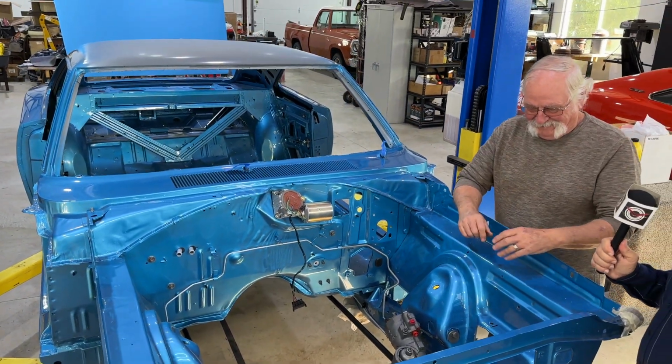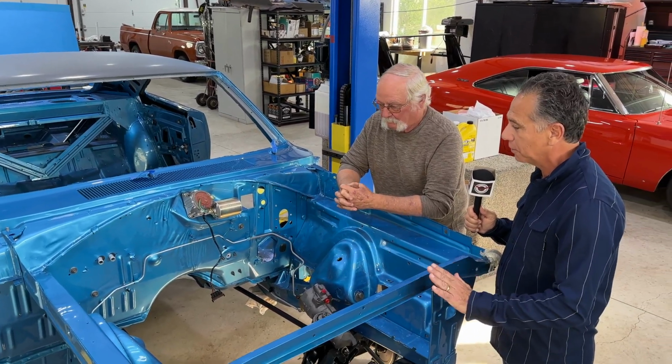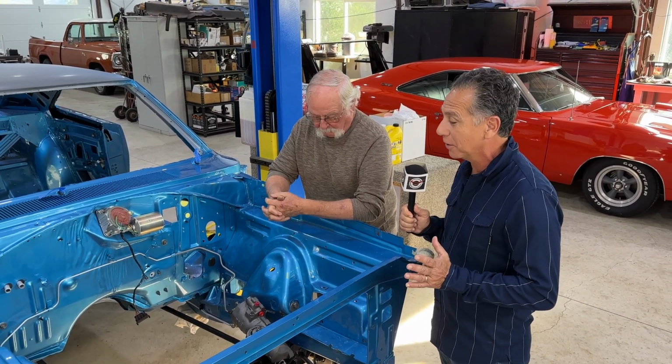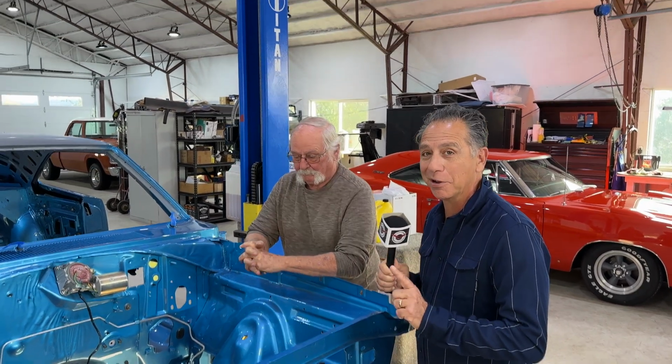We'll come back and visit again because this is too cool, and it's this beautiful color, B5 blue, the real famous Mopar color. And it's just going to be a 426 Hemi 4-speed car. Stay tuned, folks, because we're going to come back and check this out when it's further along, I promise.